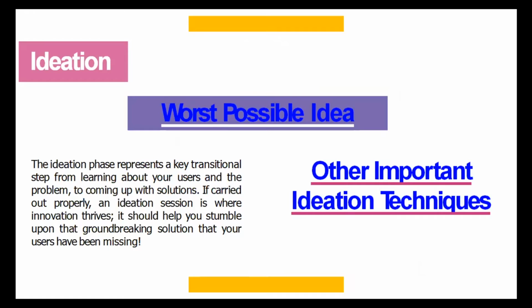Sometimes the worst possible idea will become a great innovation for the world. The ideation phase requires a key transitional step from learning about your user and the problem to coming up with a solution. If carried out properly, an ideation session is where innovation thrives. It should help you stumble upon the groundbreaking solution that your user has been missing in the current stage of your problem solving.